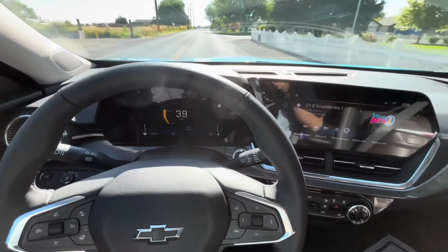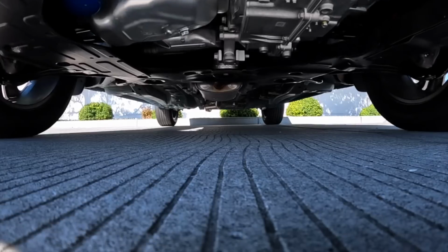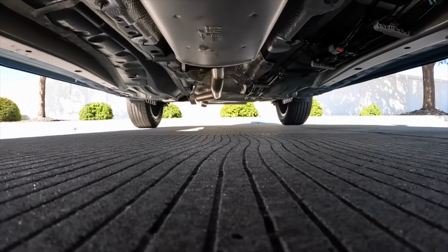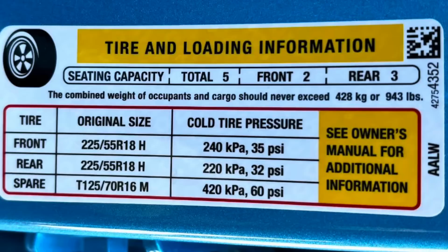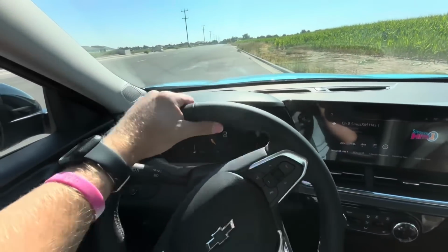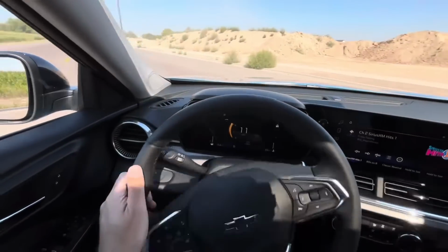A few of you guys in the comments have mentioned that maybe the wet timing chain isn't as reliable long term. Maybe some of the suspension components are a little bit concerning, where they're not as heavy duty as other vehicles, but also this is kind of a light duty little vehicle. It has a payload capacity that is surprisingly more than a Toyota 4Runner at about 943 pounds. So the suspension might be a little bit better than we suspect, but overall, time will tell how well these hold up. Let me show you what this does, a half circle right here. Very nimble, easy to drive.